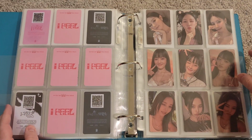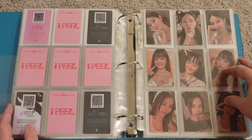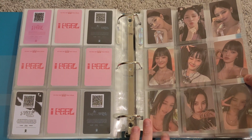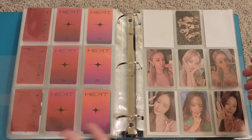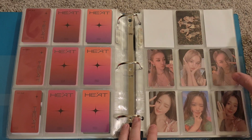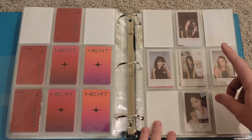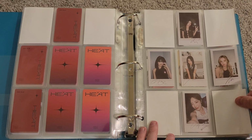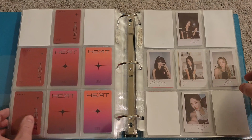There are other cards to collect for this era if you want to collect the Amazon specific cards or the Barnes & Noble specific cards, I think there is. I can't remember if they also did Walmart and Target, but I'm probably not going to collect the retail exclusive cards. These are just the album cards. So I collected these. These are all complete. And then I also have the D2C exclusive here, which as you can see, these are also all complete as well. So looking pretty good for I-DLE right now.